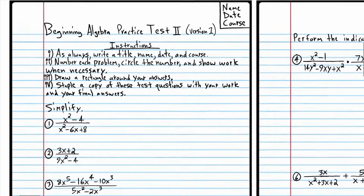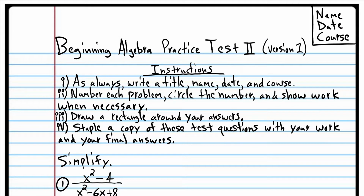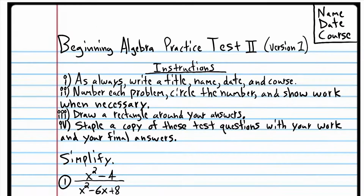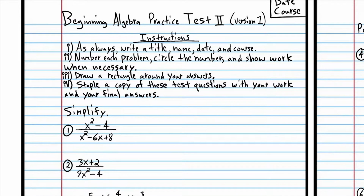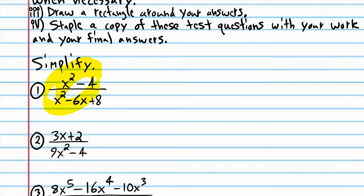So that said, let's get started on this test, and I'm going to tell you how I want you to go through this test here as we work together. What I want you to do, you can see we have practice test version 1. You're going to do version 2 for homework. And I want you to go ahead and attempt these problems on your own. For example, number 1, right now I want you to try to attempt this problem. And if you can do it, then just do the whole thing on your own. And when you're done, you can fast forward the video and see if you got the right answer as I work out the problem myself.